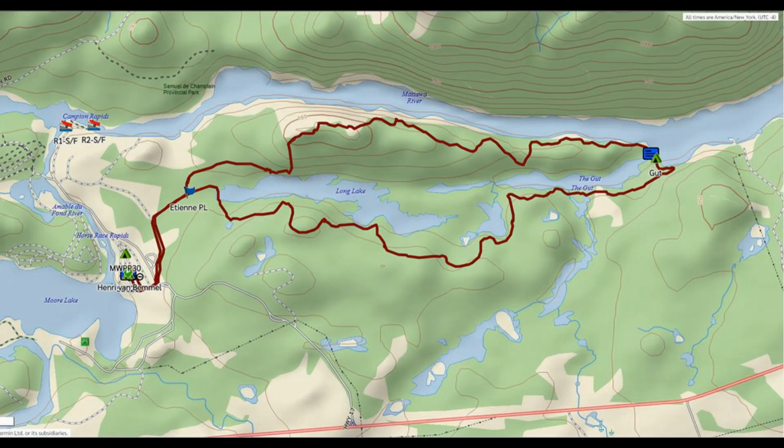When you arrive at Samuel D. Champlain Provincial Park, you will leave the highway at item 1 on the map. The access road into the main park area is fairly long and is described by number 2. The trailhead for the Etienne trail system is at item 3 and is well signed off of the park roads. As you begin the trail, you start to climb, having your first view of Long Lake at item 4.